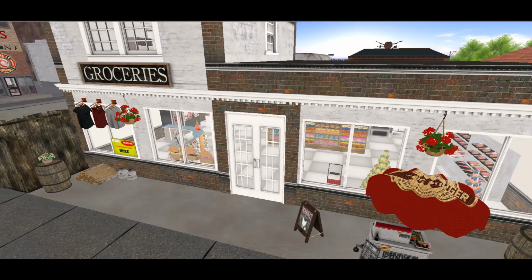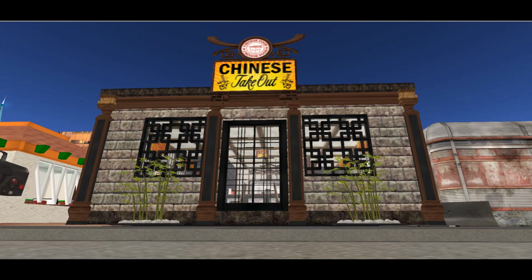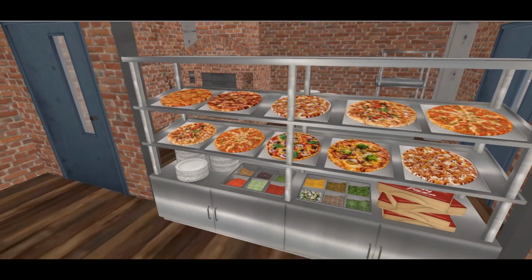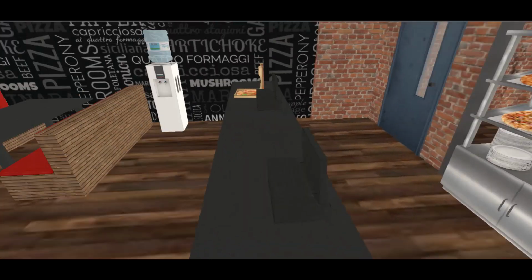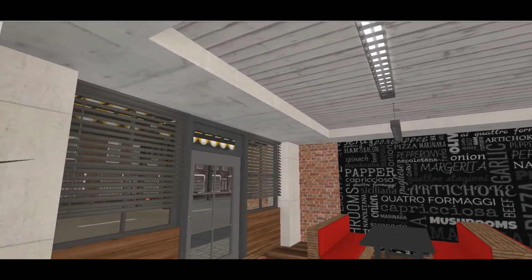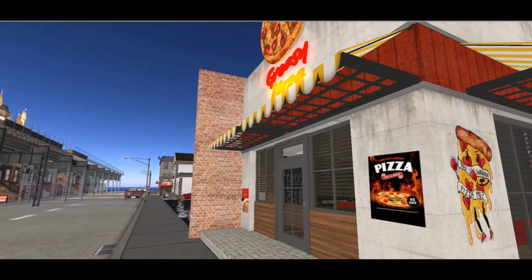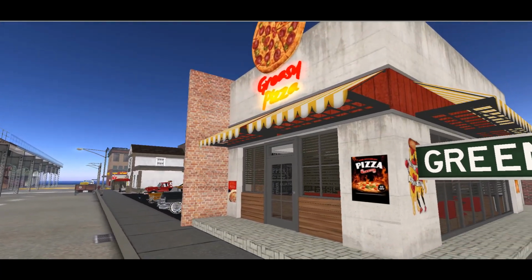There's a grocery store for fresh produce, but if home cooking isn't your thing, you can always head to Bob's Burritos or Chinese takeaway. Oh, Madonna, do you smell the pizza? So fresh and delicious. Made to order every day at the Greasy Pizza, located on Green Street.